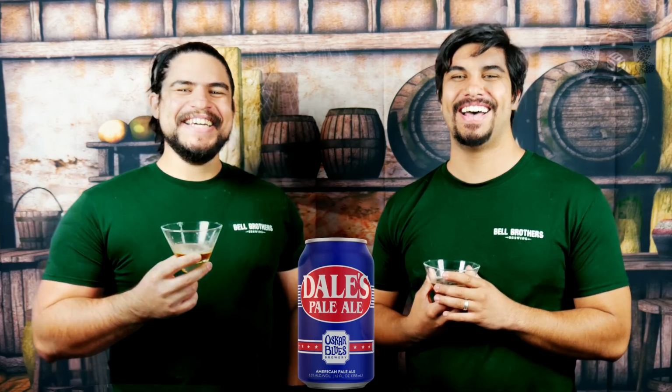I would rank this one a 5, right in the middle. I'm going to bump this one up. I'm going to hit a 6, because it still has a good backbone. I like the malt character to it. It's got that backbone. I think it's just in the execution, just slightly off, right?